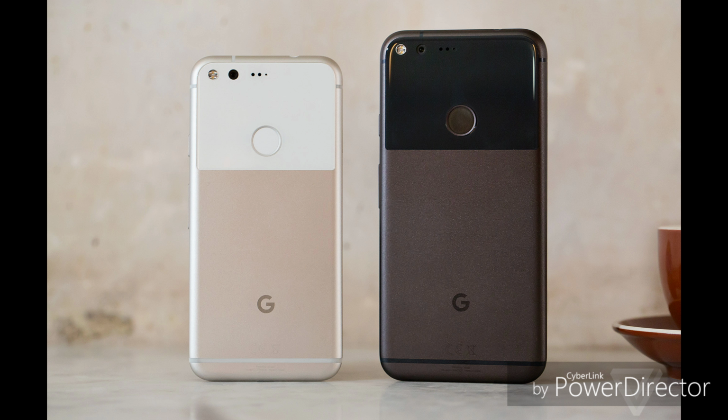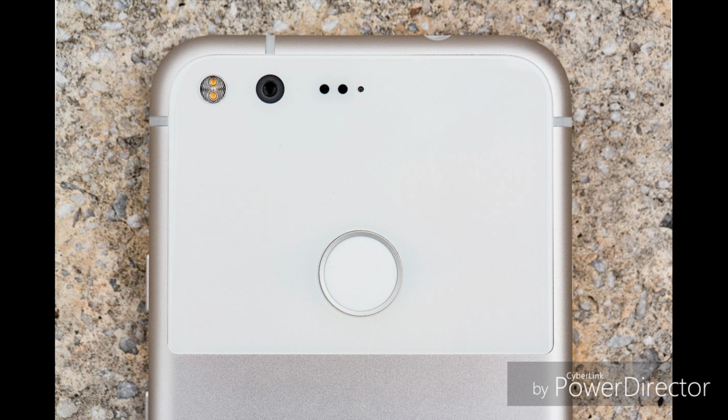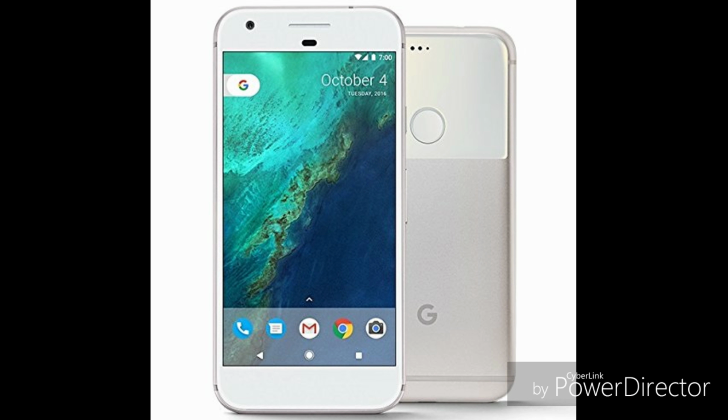Should you buy the Google Pixel or Pixel XL in 2018? The Google Pixel and Google Pixel XL are two smartphones marketed by Google. They were released in October 2016 and soon after were crowned the champion of cameras for smartphones in 2016. It had a 12.3 megapixel camera with an f2.0 aperture capable of recording UHD in 30 frames per second, as well as 720p at 240 frames per second.